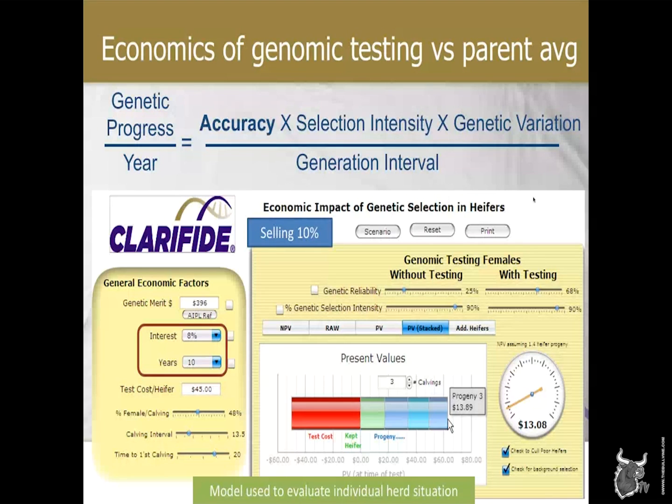So now we're comparing the future profits of genomic testing minus the costs and interest versus the value of investing $45 a head elsewhere at 8% interest, all over 10 years. And our end result here, you can see if you click one more time, is that the box there shows $13, and that is on a per head basis that is kept. So that's above all the costs, and again, the comparison to using something that's better than nothing.